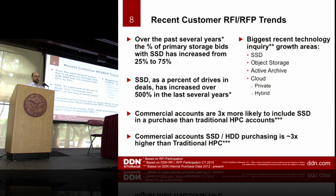So what we did was we went back and we really looked at all of our RFI, RFP trends in terms of flash and what are people really asking for now. This is in many cases based on RFI participation, and then we just went back through and combed it. Over the last several years, the percent of primary storage bids with SSD has increased from roughly 25% to 75%.